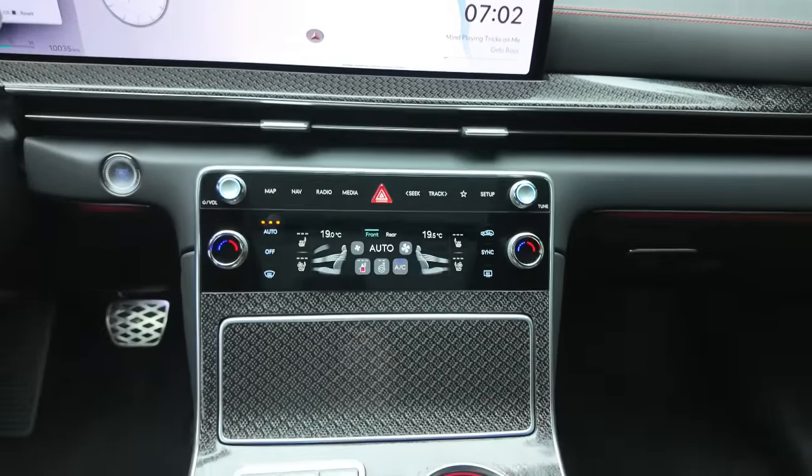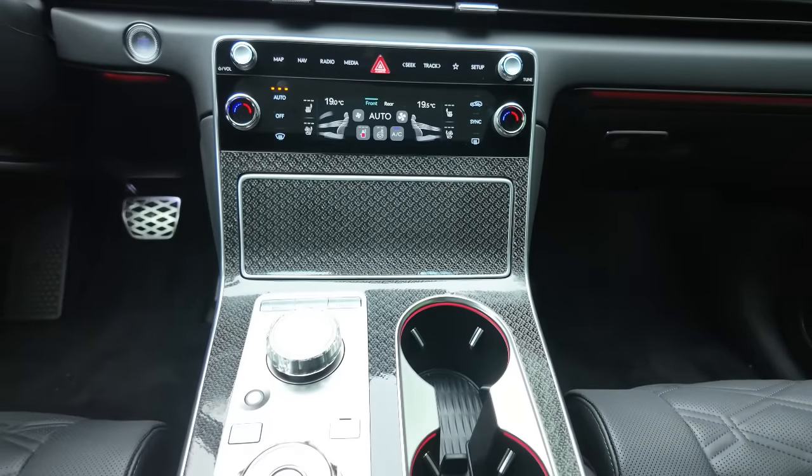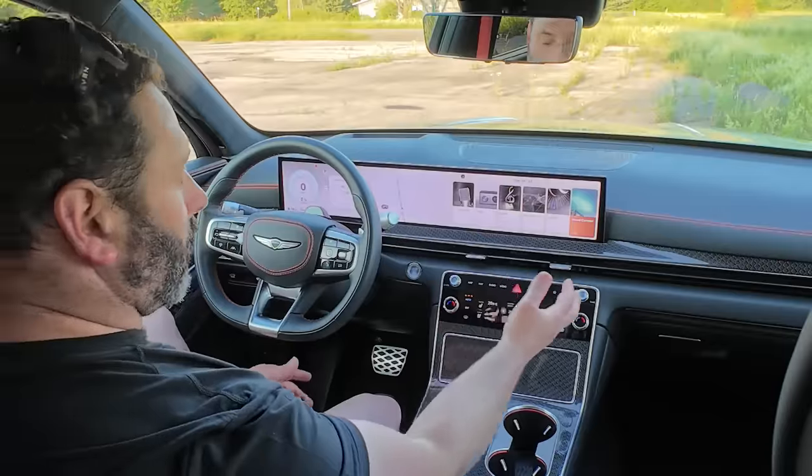When I mentioned perfume earlier, that's also in your HVAC. You can turn on and off the scents to be dispersed within the climate control.